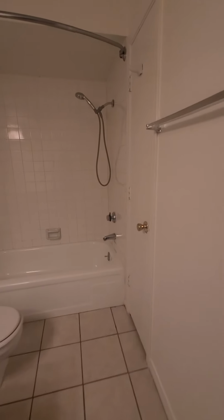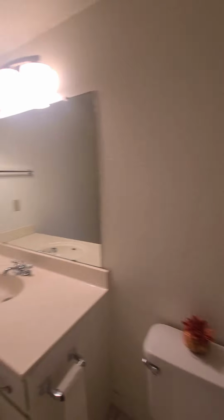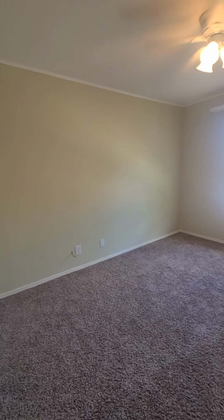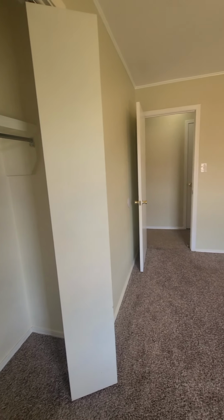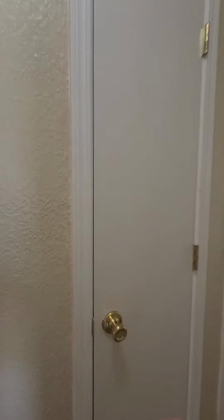And this is the first bathroom, so you have a tub shower, linen closet, single sink countertop, okay, second bedroom. Same closet as the other one. This bedroom is a little bit different than the last one. It doesn't have that small little nook area. Both bedrooms do have a window. This one has a shelf above the window. Another linen closet.